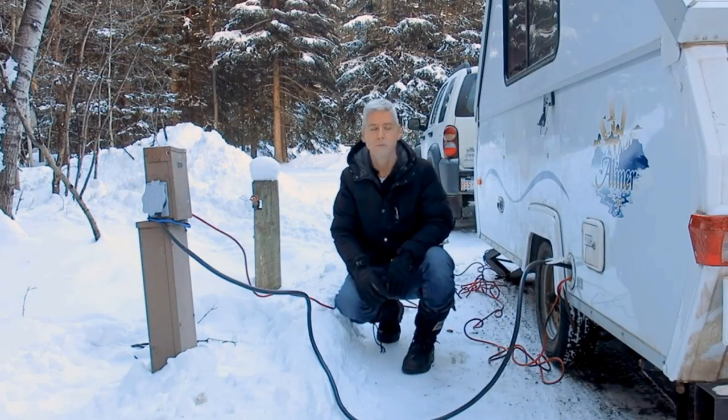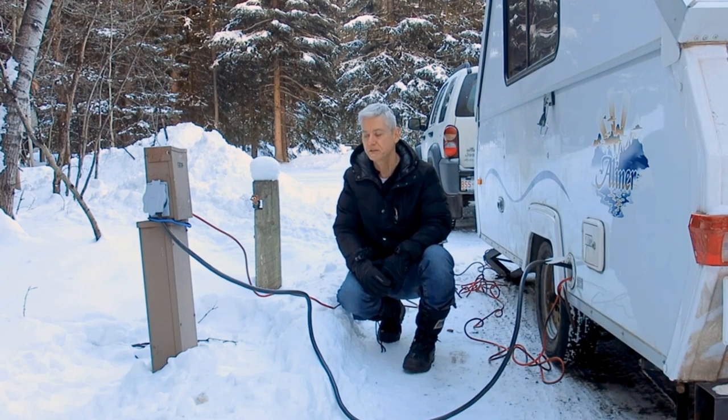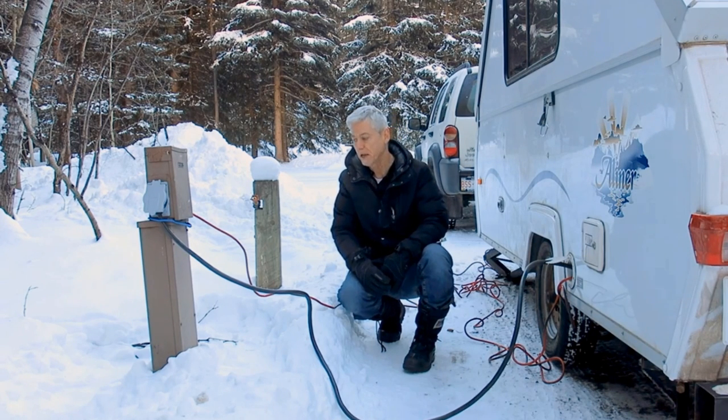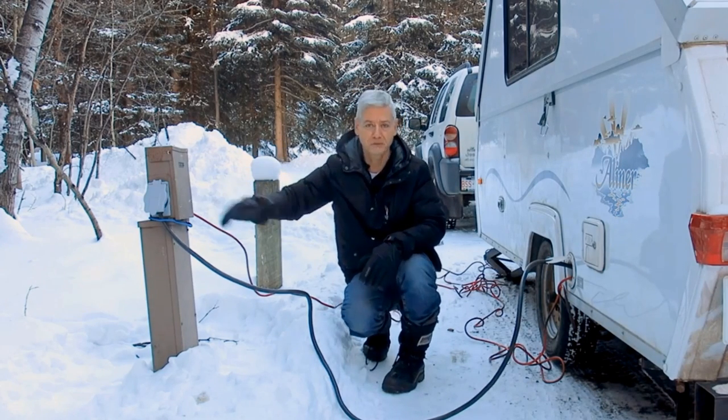So what does 0 Fahrenheit or minus 18 Celsius look like in an A-liner in the middle of winter? Looks like this. I think it's time to warm it up a little bit. One real essential when it gets super cold out is that you have a source of power. And that's where an RV park comes in really good, because they have hookups.